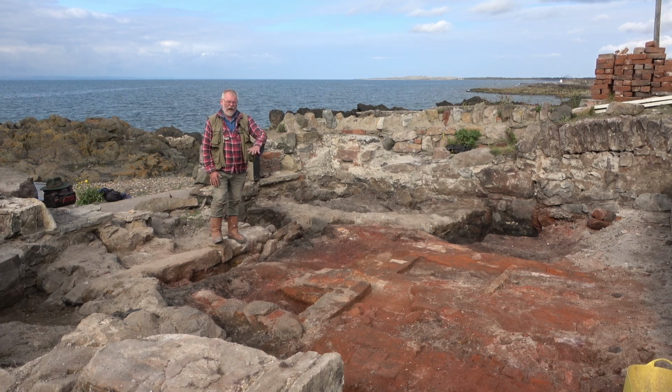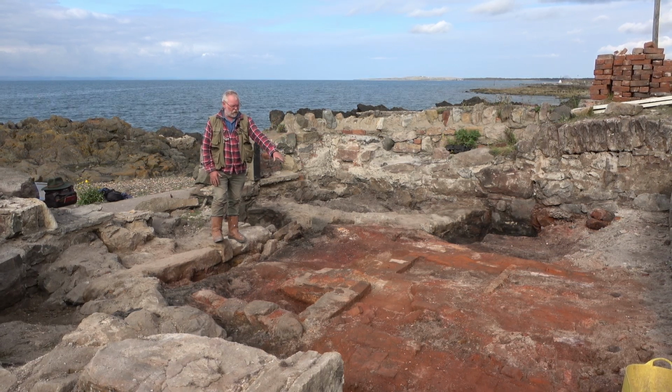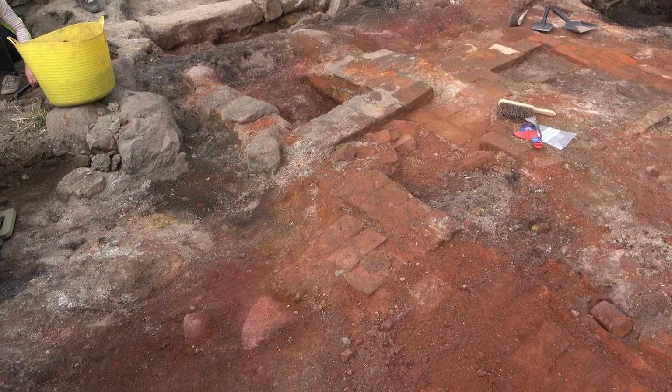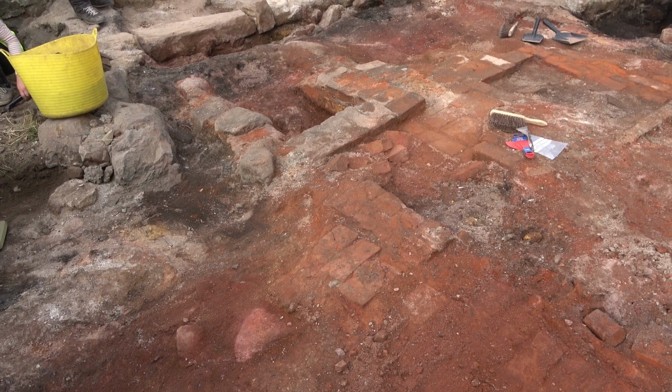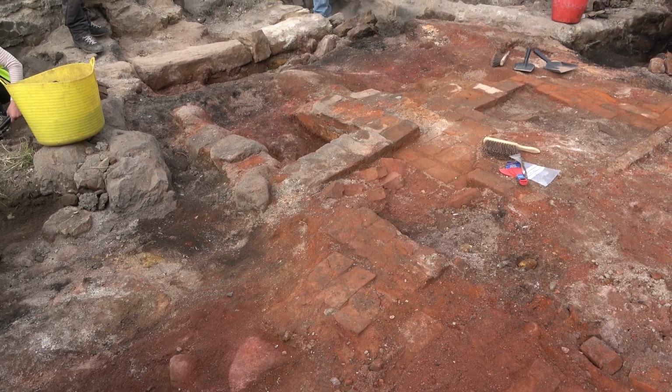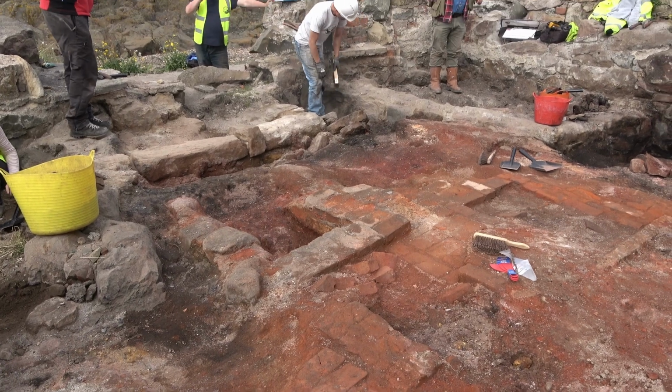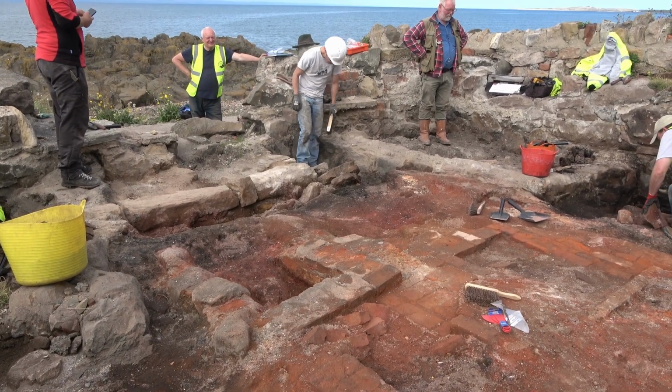they've come along and rebuilt a flue system using the bricks you can see in the foreground, which are, some of them survive reasonably well, some of them have just decayed, and we've got bits of iron bar surviving in situ, and bits of the flue system just beginning to hint at.